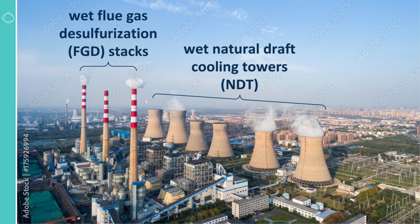The other aspect is up here with these flue gas stacks. When you burn coal, there's a lot of sulfur in the coal, and not everywhere in the world, but in large parts of the world, you have to clean that up with a wet flue gas desulfurization system, amongst other systems. And both of those give off a visible plume that we can see from satellites.